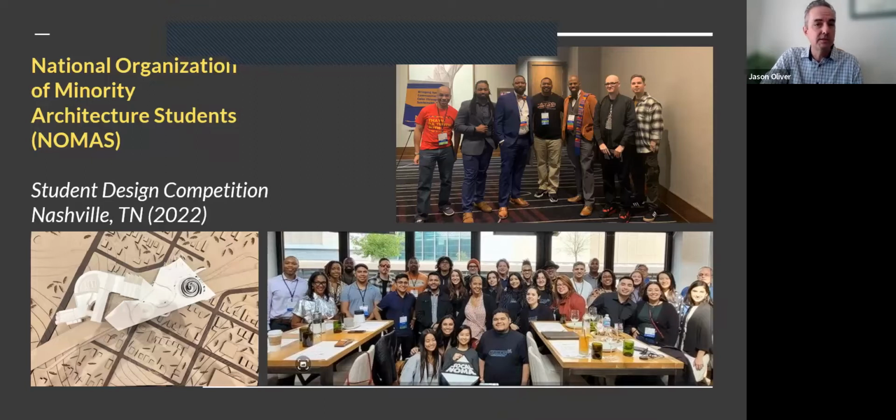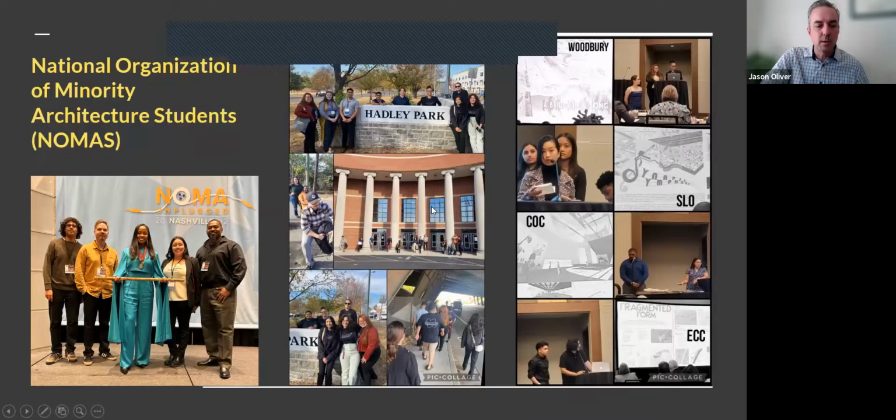So there was a lot of logistics involved in getting the students to the competition, getting their model there. We had to ship that separately. And so we're going to leverage these experiences to, at some point in the future, start traveling internationally and expanding the capabilities of what we do for these types of projects. So there's some pictures of the students in Nashville.